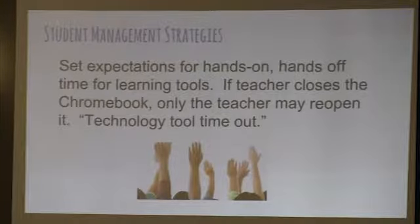And teach your kids to use those. Say, if you only want to be on it for so long, you go to a website, you start a timer so that they can kind of be in charge of it.